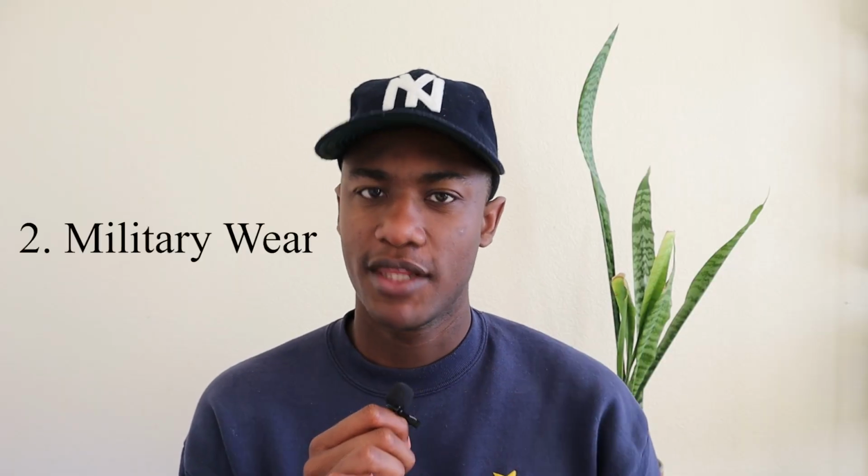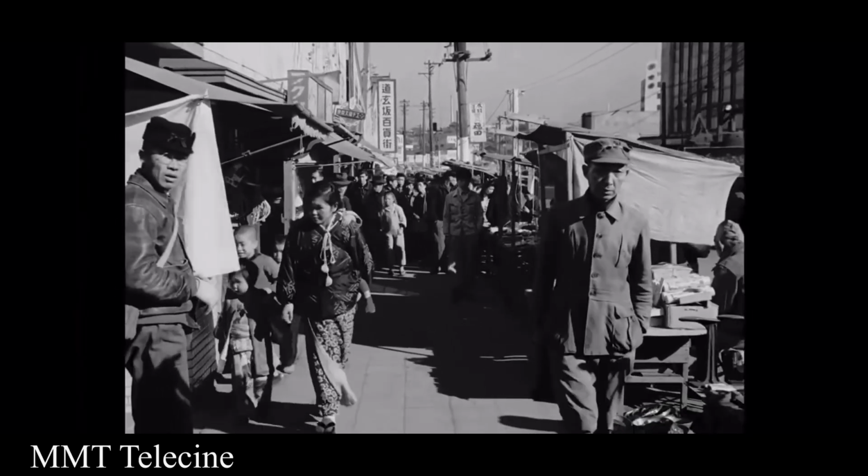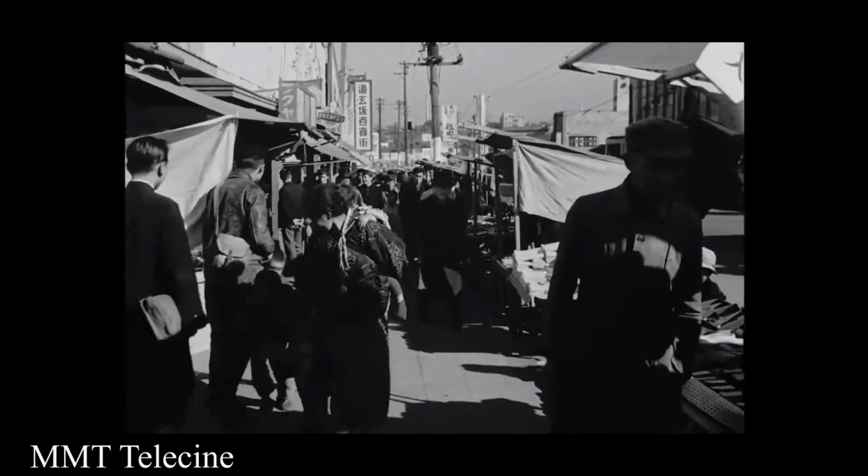Workwear is meant to emphasize garments that last a long time and are constructed with an intentional level of ruggedness. The second pillar is military wear, which is a nod to class and origins of the shift in cultural gravitas for Japan in the late 19th and 18th century.